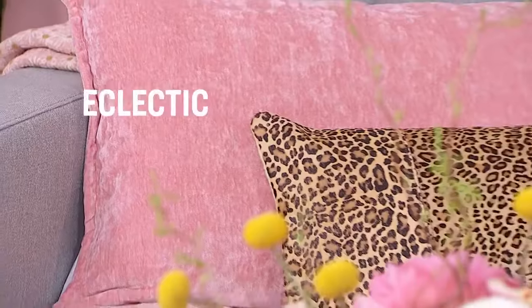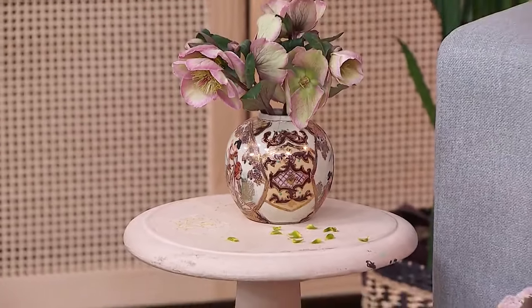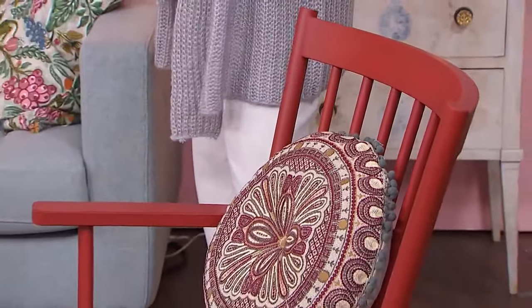Ben, eclectic doesn't mean random. It's not just about everything goes. There is some intention. You want it to look like there's some intention. You want it to feel harmonious. How to make your space uniquely yours. Absolutely, it is about bringing your personality to your space, which we all want to do.